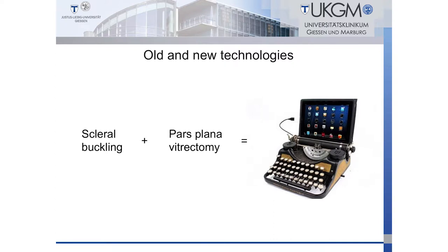And in our days, the rate of buckling surgery has already decreased. In some countries, in some clinics with the old school of retinal detachment surgery, you will see those surgeries. But for example, in our clinic, we have this possibility, and in some clinics where they do more vitrectomies, the residents have no chance to be involved in this old type of surgery. So how can we merge, how can we combine both approaches, the old one and the new one, and can it be beneficial?